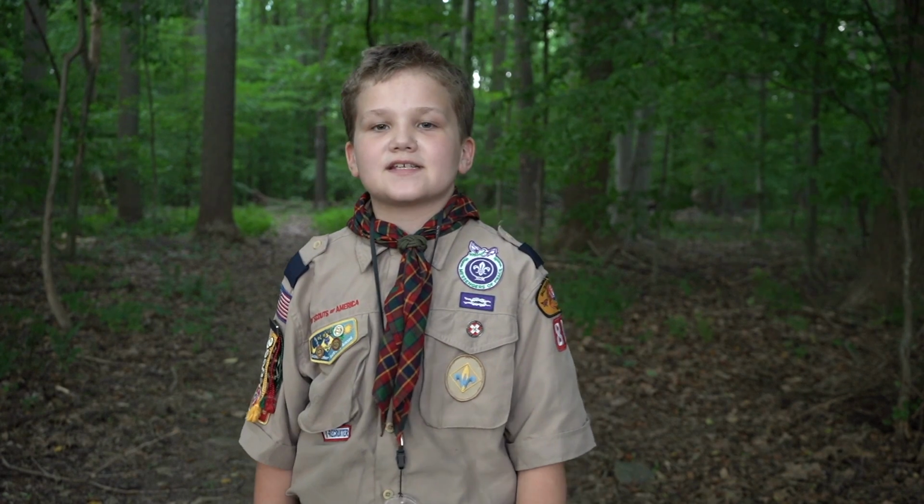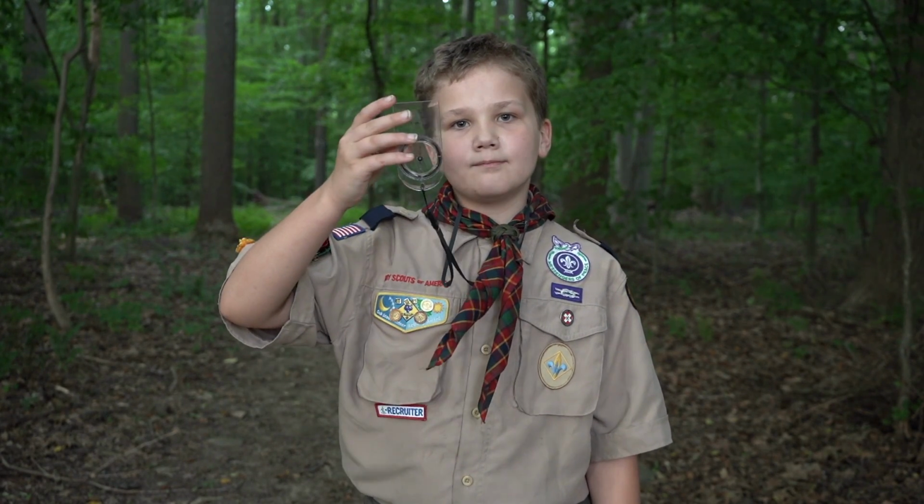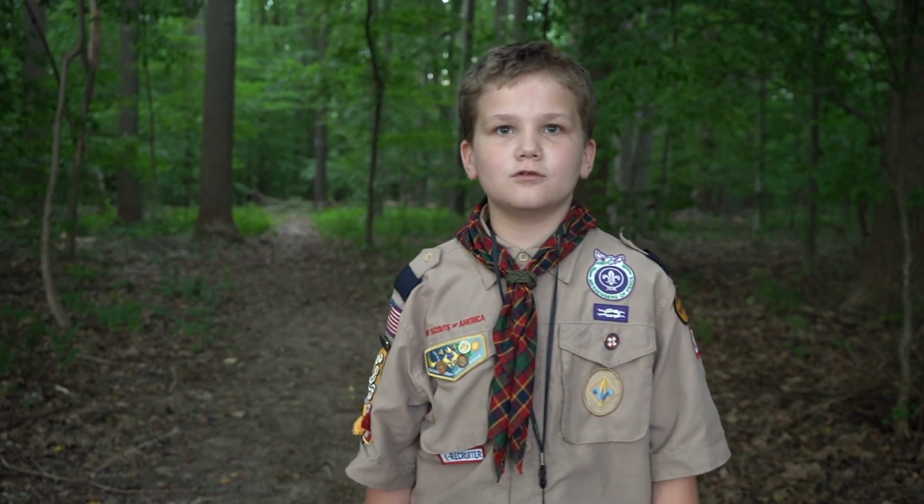This adventure is designed to teach you how to use a map and a compass. In your Wolf Adventure box, you will receive a cool baseplate compass, just like this one. We will also discuss how to use a map and how to locate your home on a map. You'll also have a chance to draw your own map to show your friends a place that's cool.